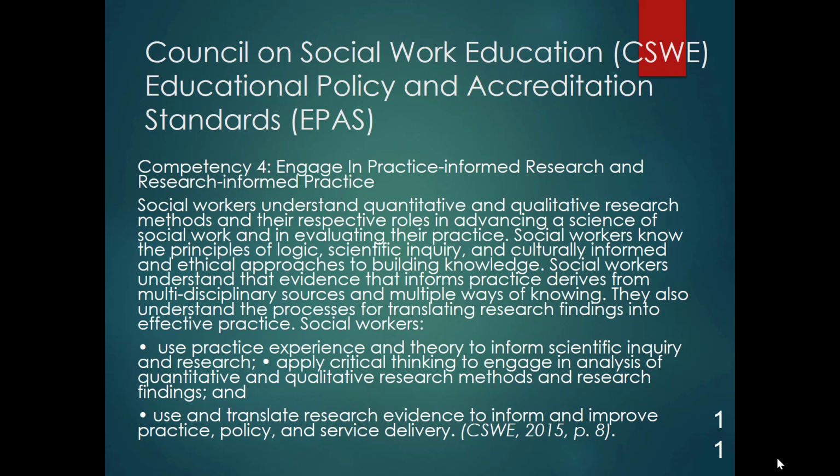The Council on Social Work Education also provides its own policy on that as well, and one of those is to engage in practice-informed research and research-informed practice. So again, social workers need to understand both approaches to research, right? Quantitative and qualitative research, making sure that they're keeping up with that knowledge and using research to advance their practice as well.